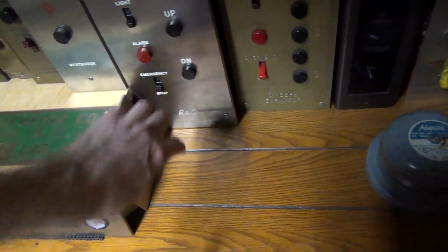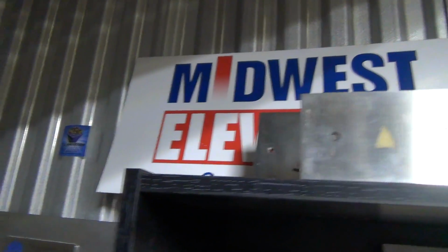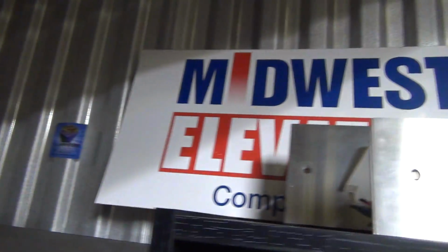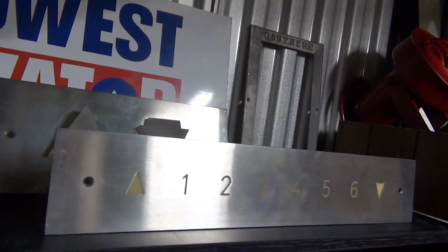We've got the bruiser on the side. And then of course, the diesel doocies. Up here on the top, we have the Midwest Elevator sign. We're currently in the process of moving around the logos. The Peely sign needs to come down. We're gonna move that around. So that one's up here for now. We've got a Southern plate there, an indicator, and just a couple other indicators just temporarily being stored up there.